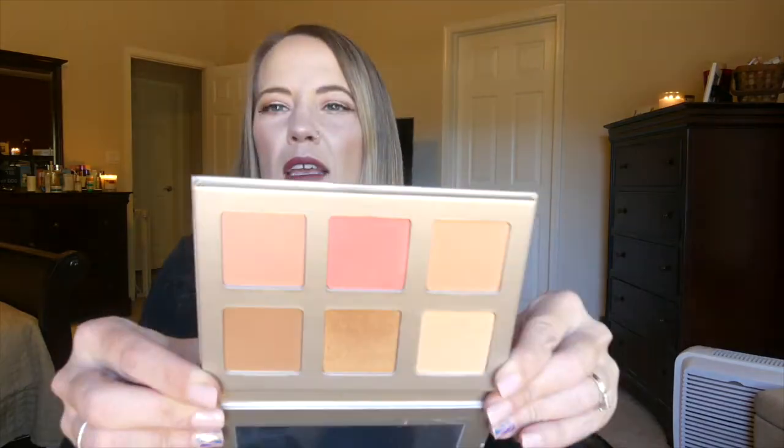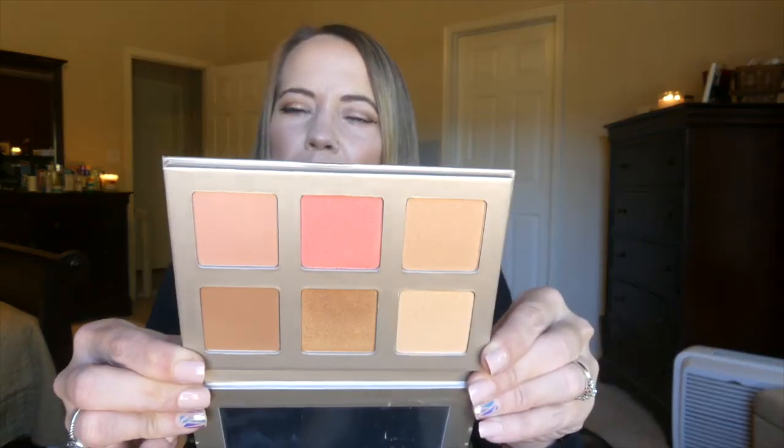Okay, and I think we have one last item. It's wrapped in this styrofoam. Okay, so this is from Iconic London, which is cruelty-free, right? I'm pretty sure they are. This is, oh, cute. So this is like a blush and highlight palette.